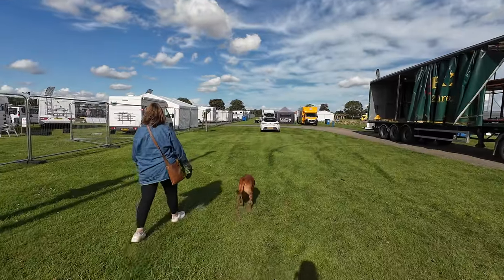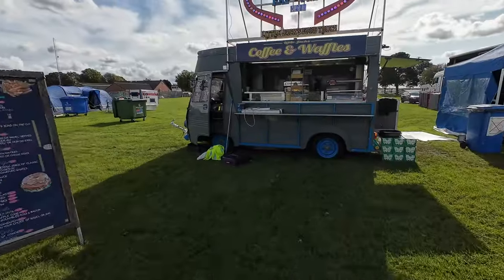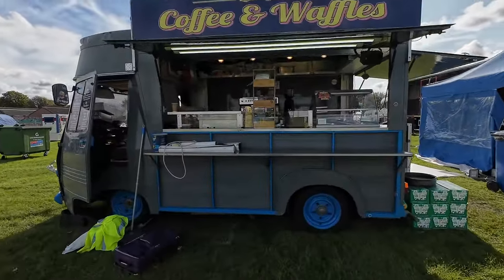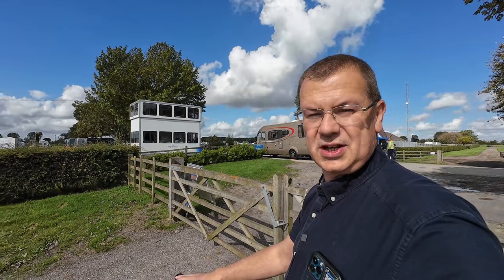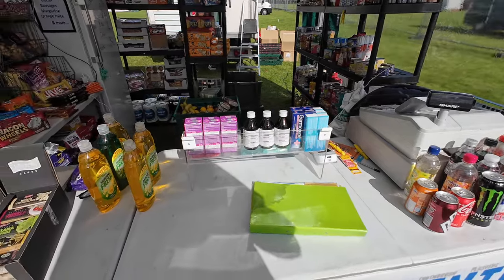And already the place is really filling up. There's literally motorhomes, campervans and caravans as far as the eyes can see. We're on Thursday afternoon at the moment still, and they were just setting up for the catering. There was a couple of things open. I decided to grab a coffee. We've got the security entrance just behind us there. There's also police dog training.